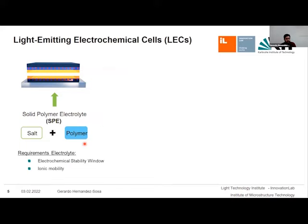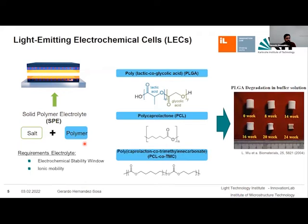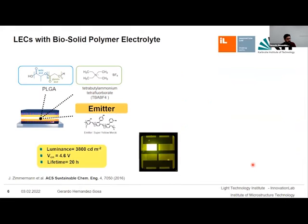But we said, okay, instead of taking what would be high performing and optimized for this, we take some synthetic polymers that are known to be biodegradable. So for example, by hydrolysis routes, like polylactic acid, polycaprolactone, and some copolymers from the same family of materials, and see if we could actually use them to have a functional device. To make the long story short, it actually works.